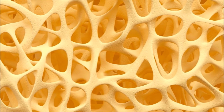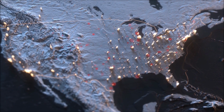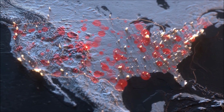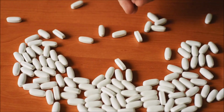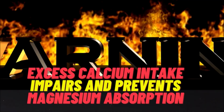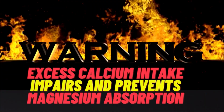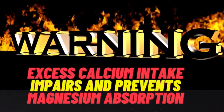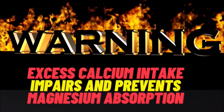When we are deficient in magnesium, as more than 80% of Americans are, this delicate and precise process is interrupted, and absolutely no amount of supplemental calcium will improve it. In fact, excess calcium intake can actually prevent optimal magnesium absorption. That's right. Large intake of calcium can actually create and/or worsen an existing magnesium deficiency.